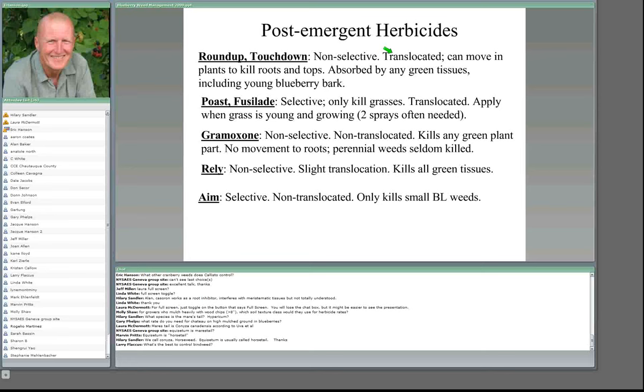A selective type of post-emergent herbicide would be the post-emergent grass killers, Poast and Fusilade. So those have no effect on broadleaf weeds, but they control grasses, and they are also translocated. And then there are another couple of materials, Gramoxone and Rely, which are non-selective, but generally not translocated in plants. So that means that they kill the tissues that they contact, but they aren't translocated into other parts of the plant, and they aren't particularly effective in controlling perennial weeds as a result.